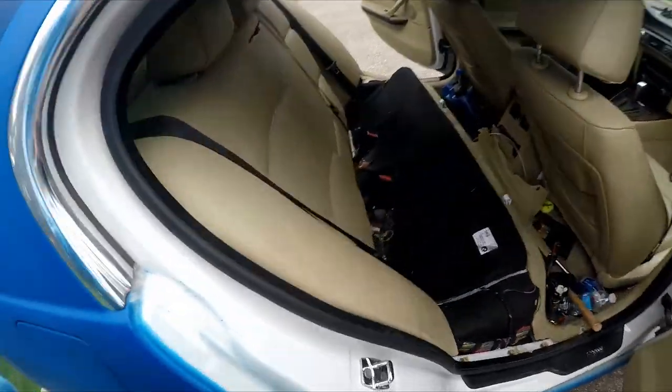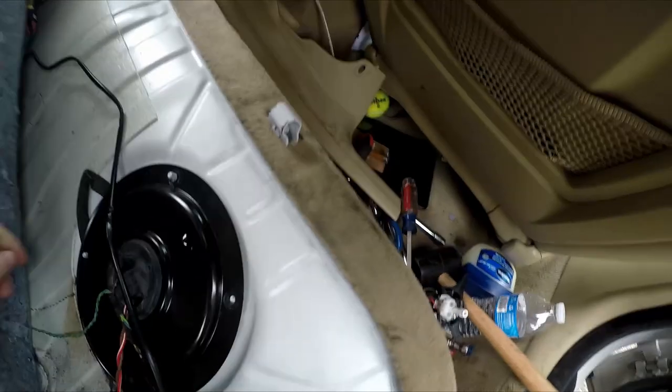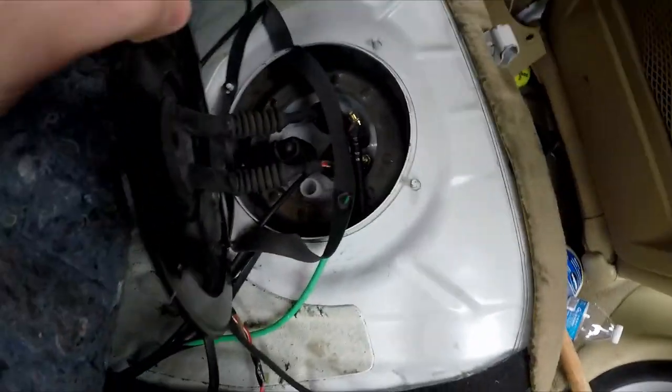It's kind of a pain in the ass, honestly, guys. You use your imagination. Here we go. I haven't even covered anything yet because I'm still testing. This is actually with a full tank. Doesn't look like there's any leaks, so that's awesome.